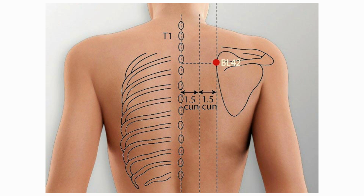Functions: descends rebellious lung qi, relieves cough, activates the meridian, alleviates pain. Bladder 42 is the outer Back-Shu of the lung. Its special feature is that it helps treat the psychological spiritual aspect of the lung, so it is generally used to treat prolonged sadness and grief. Needling, oblique insertion 0.5 to 0.8 tsun.